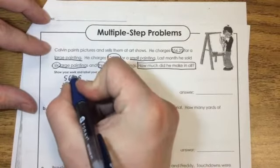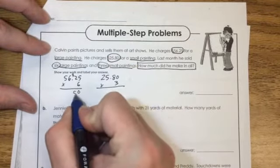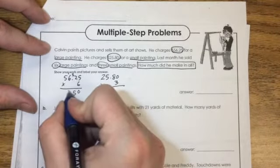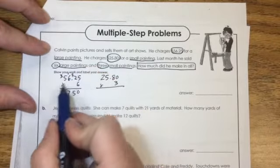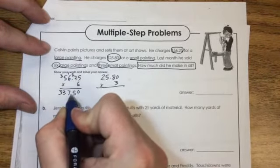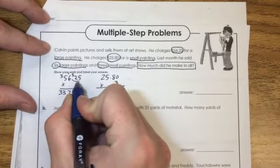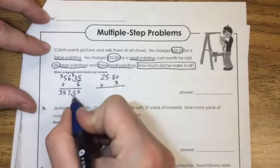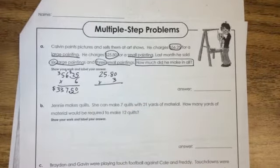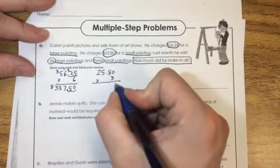5 times 6 is 30. 6 times 2 is 12. 13, 14, 15. 6 times 6 is 36, plus 1 is 37. 6 times 5 is 30, plus 3 is 33. And then I just bring my decimal straight down. Oh, no, excuse me. This is the multiplication problem. 1, 2 places in my problem. 1, 2 places in my answer. So I get $337.50 for that.